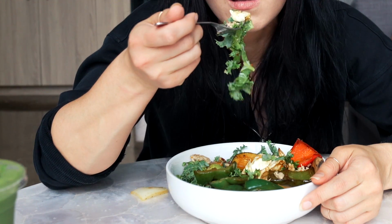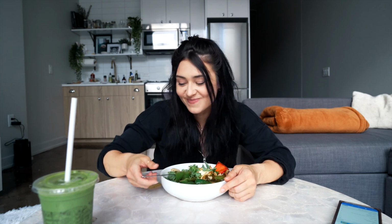Holy, dude, this is good. Wait, JLo, you did this. You inspired me. Oh my gosh, this is so good. Dude, I think I might be eating this. Something about me, once I find a recipe I love, I will eat it every single day. I'm so ratchet. Okay. JLo, 10 out of 10.